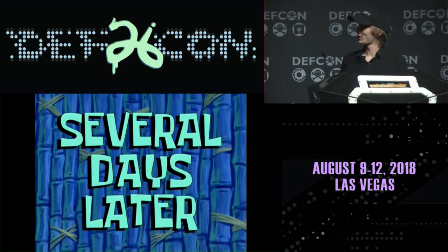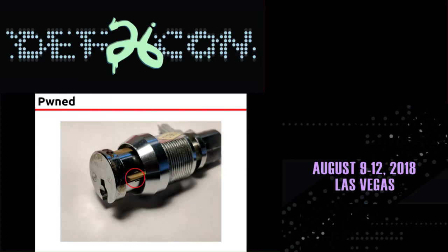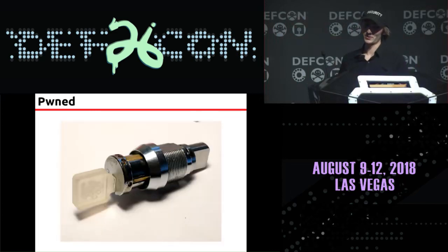So after some tweaking and trial and error, I was able to make a working m010ch key. Here the pattern is sticking out, and it won't go in unless the correct key is in the lock. And here it is with the correct key. So that really wasn't all that hard.